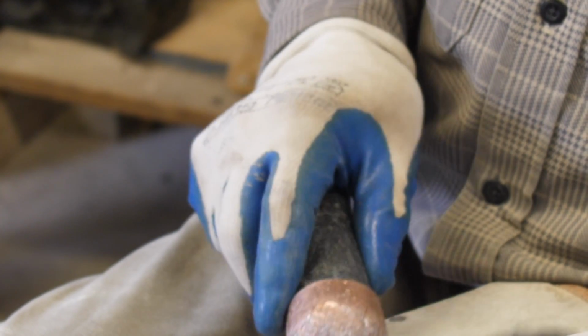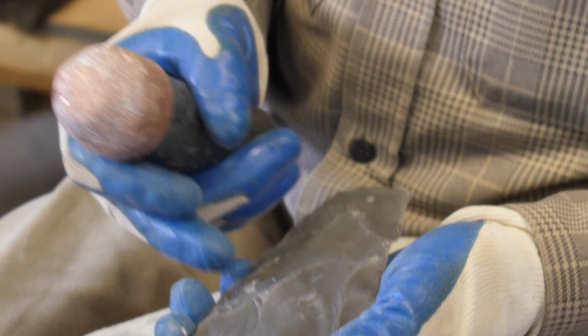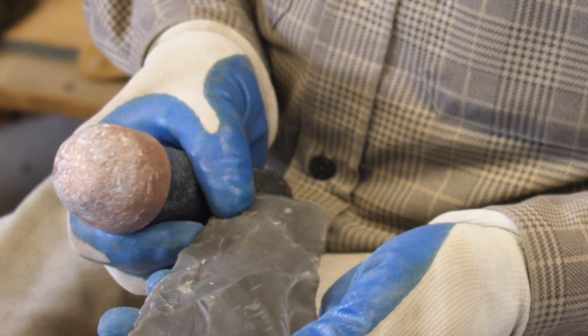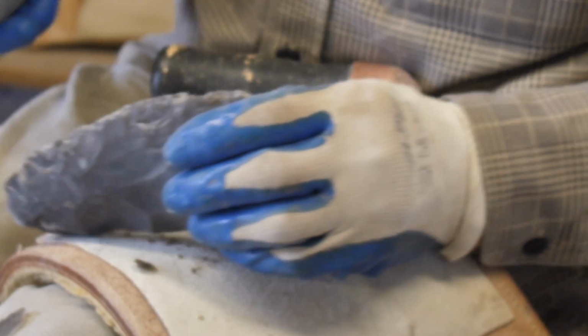Always when you remove material, you lose a little bit of width. And at this point, I need to hold the width as much as I can. So we'll try to even that up here as I set up the platform. And just taking a little bit of that extra time to set these platforms up and to work with it.